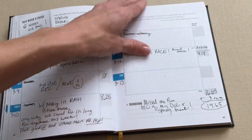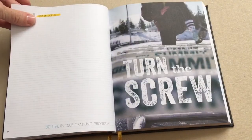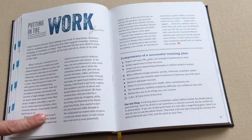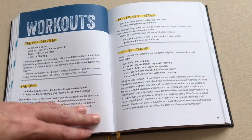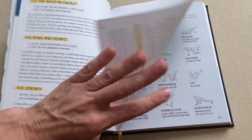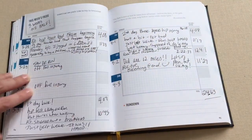And I do like that when the half was over, I'll kind of flip through all my pages and show you there's another check-in point page and motivation page. And then they give you putting in the work. They talk about components of a successful training plan. They talk about different running workouts. We did not use any of those because we were going with a simple half training plan for a beginning runner. Some ab exercises, and then they go back.